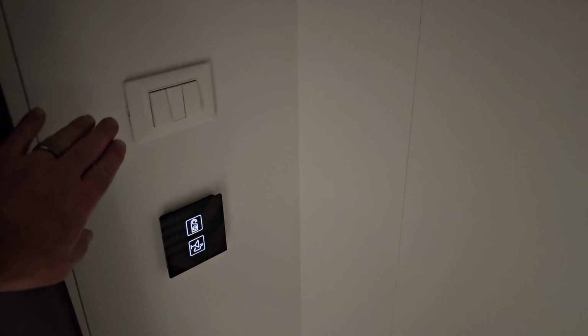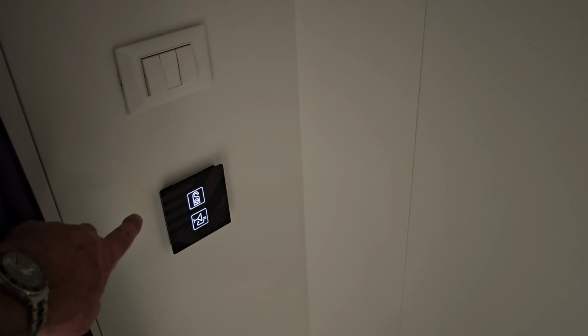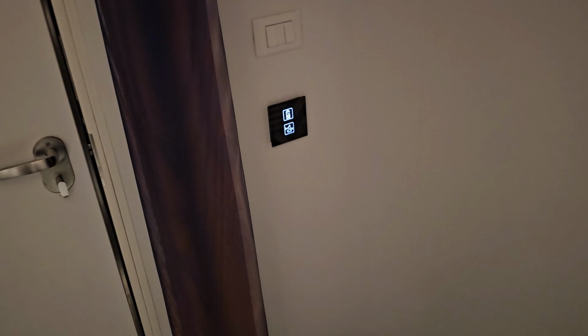Okay, and then right here we have a couple light switches that control all of the lights in the room. Here we have the Do Not Disturb button on the top, and the bottom is the Request Service button that you can use to let your steward know that you need him to come in and clean the room.